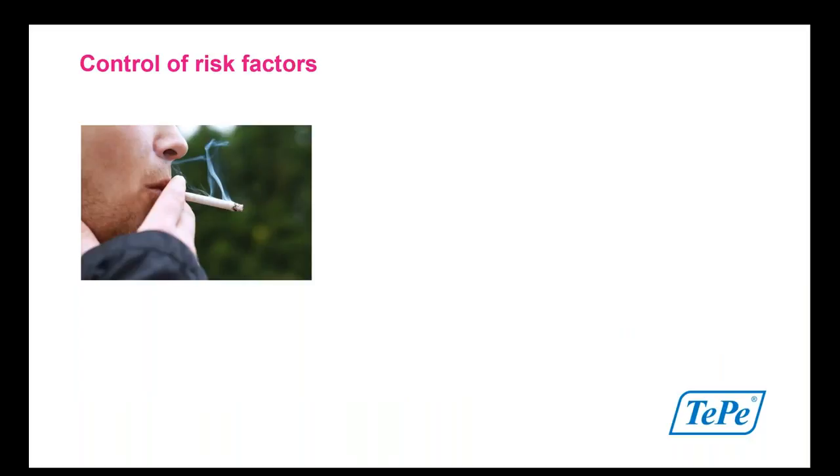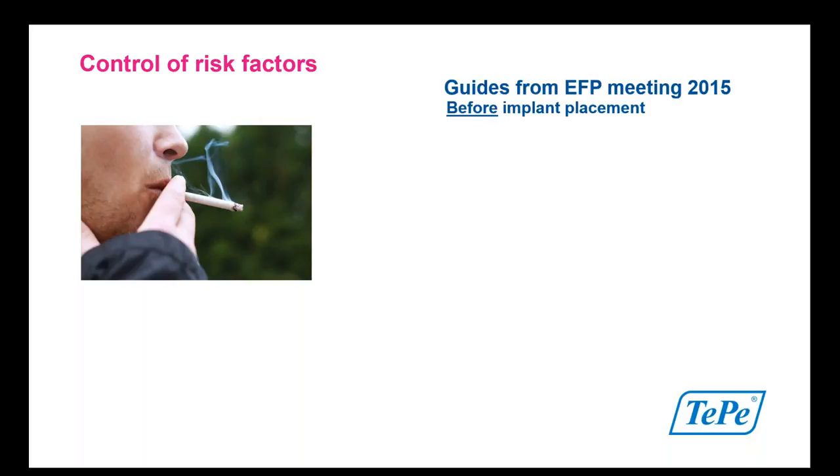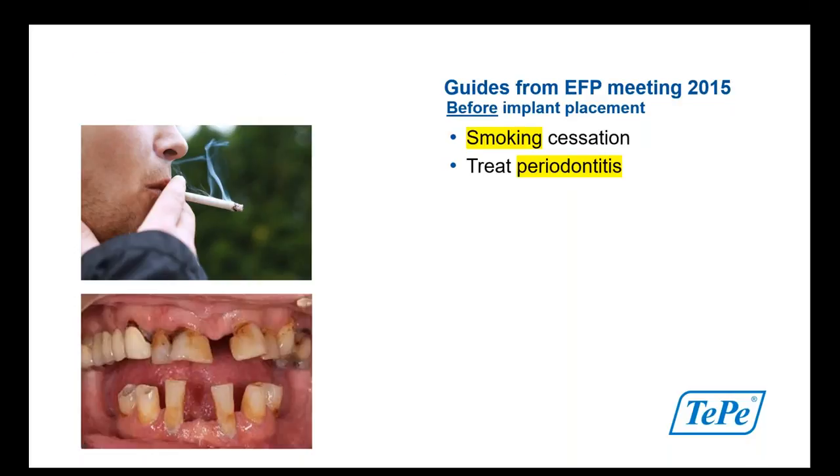Some more risk factors. From the guides from the European Federation of Periodontology, we can learn that smoking should be eliminated and treatment of periodontal diseases must precede implant placement. A patient should have good plaque control before implant installation. And here, I think all dental hygienists have a very, very important thing to motivate. Now we come to it and encourage our patient to have, because of that, we have a much better success rate. And the goal is, as you can see below, 10%.